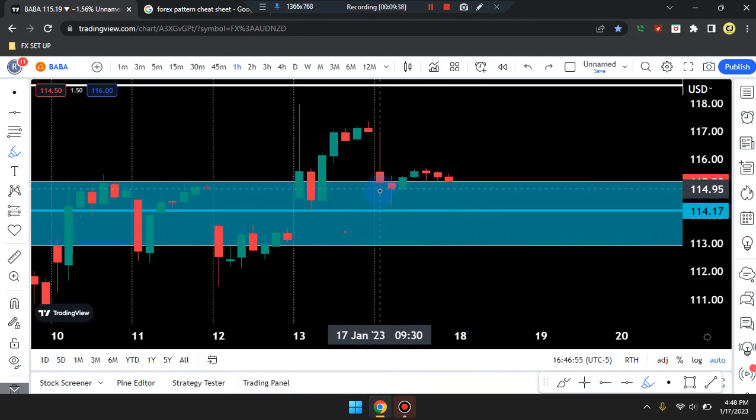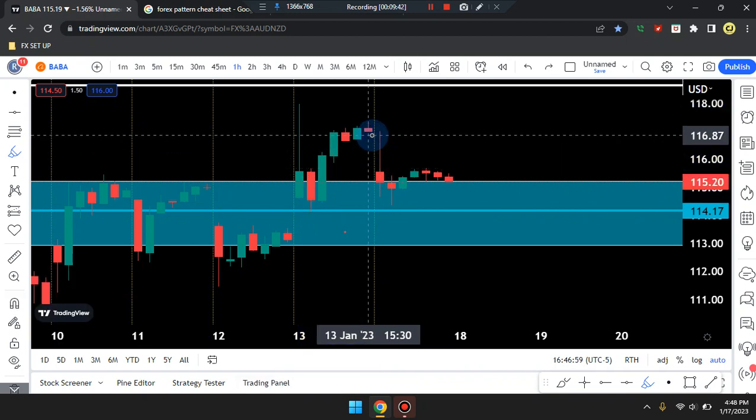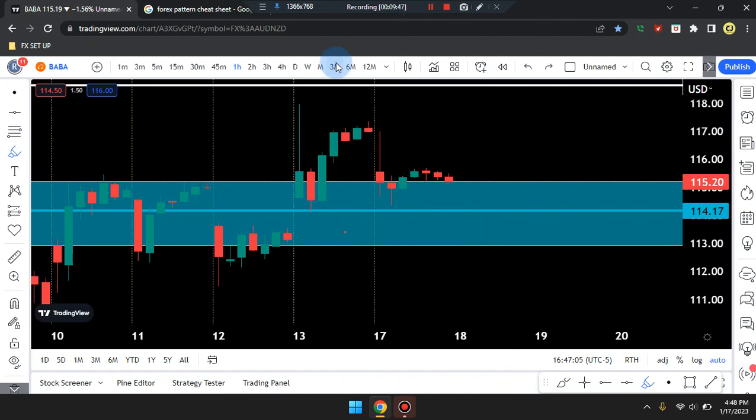We can see that spike down in this area here. We can see that the market identified the break and retest, with that slight first, second, third. If it follows up with a bullish green candle, the market will work its way up.